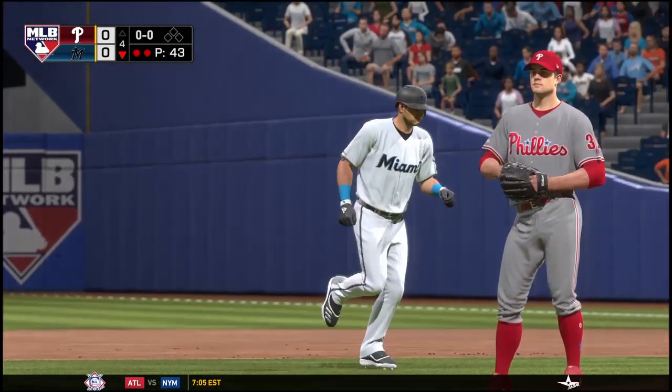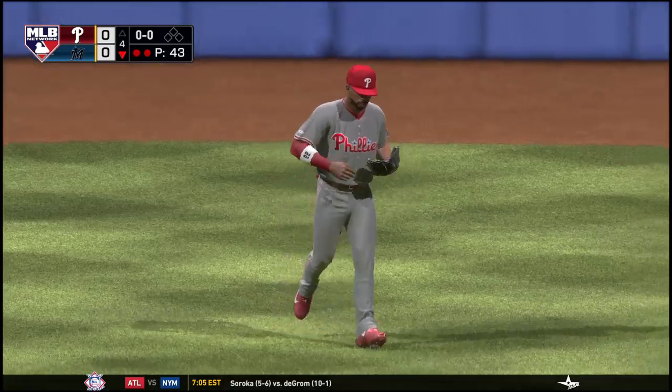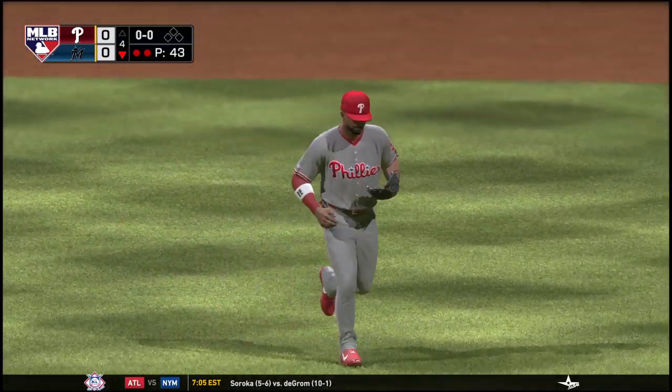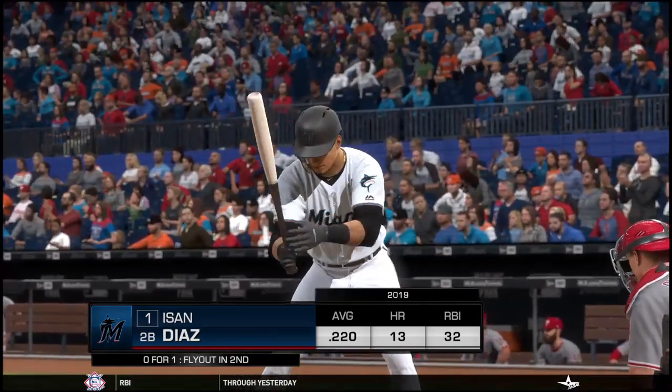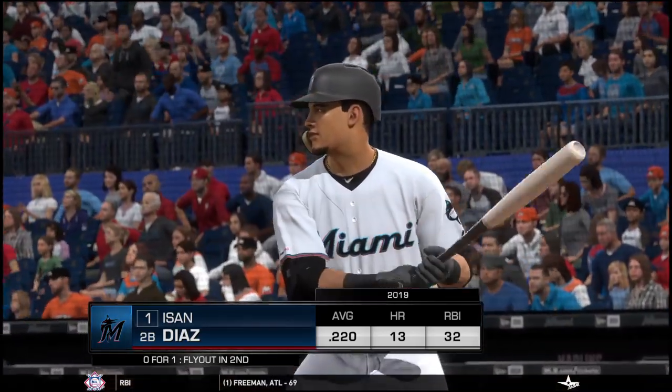The batter, number 1. Coming to the plate now, number 1. He's 0 for 1 thus far.